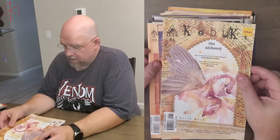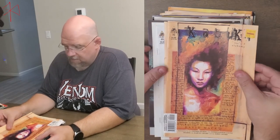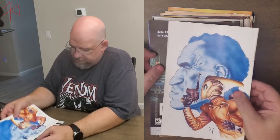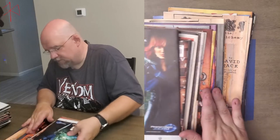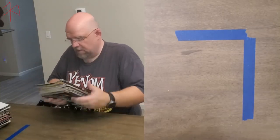89. Kabuki Icon number, oh, the Alchemy number 1. Kabuki the Alchemy number 2. Number 3. Number 4. All the stickers. Here's a Rocketeer. Yep. Number 3. I'll face them the opposite way now. Looks like it. Let me turn them over here.